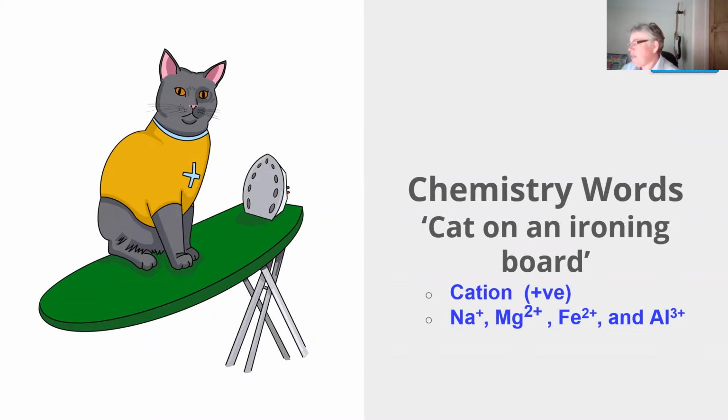Chemistry, and this was Harry again. We were talking about cations and anions. He says, I don't get it, miss, I can't remember it. And I said, what does cation sound like? And he said, cat on ironing board, and it's happy, therefore it's positive. So positive ion is the cation. That's how Harry remembers it.